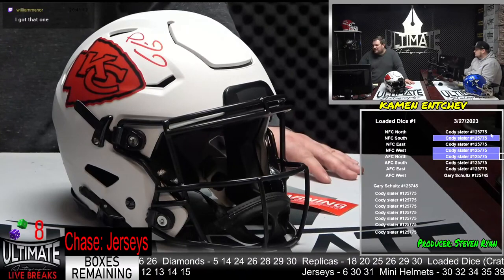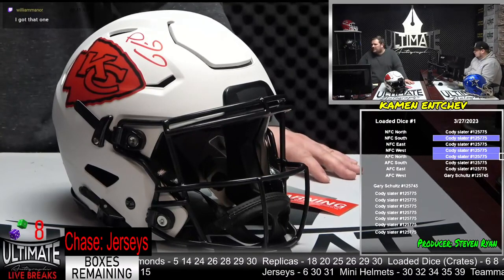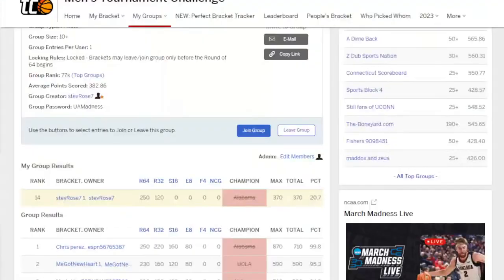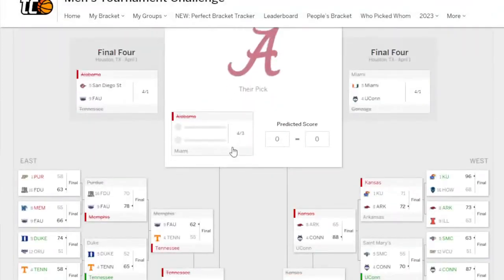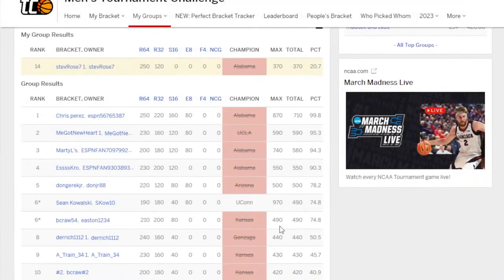William got that one talking about Ray Lewis earlier. Let's take a quick peek at the March Madness bracket. Ultimate Autographs March Madness bracket. Chris Perez, 99.8 percentile, Steven. He has been better than 99.8% of the brackets so far. And guess what? Chris only has 1 Final Four team left. That's how messy the brackets have been. He's got Miami in his championship game. Should Miami make the championship, Chris Perez wins a $500 gift card. If UConn wins it all, Sean Kowalski gets a $500 gift card. Martin Lamica, believe it or not, could still get first.